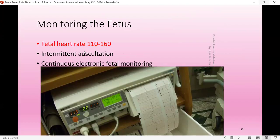Okay, so here is an example of a monitor. This is continuous monitoring. So the fetal heart rate, I write it down, 110 to 160. Okay, so anything below 110 would be called bradycardia, okay, a slow heart rate. And anything above 160 would be tachycardia, which would be a rapid heart rate. So we always want to keep between 110 to 160.